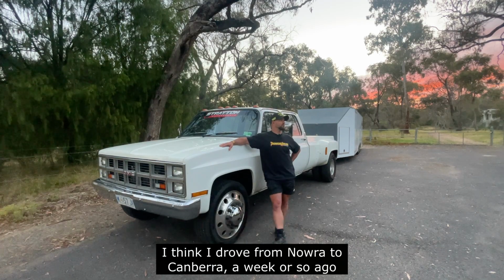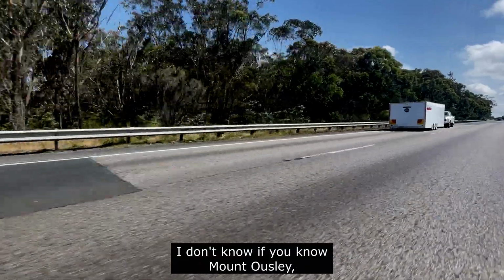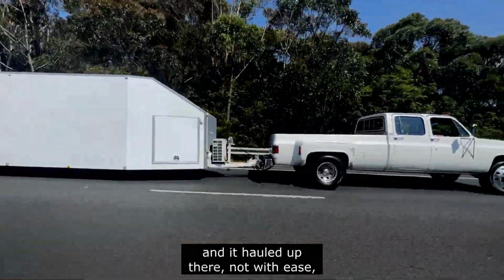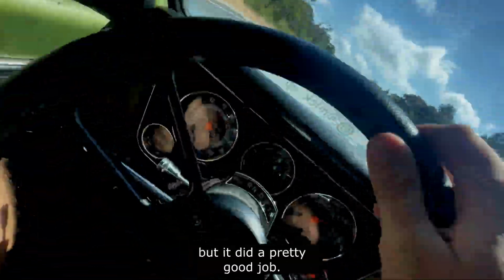I think I drove from Nowra to Canberra a week or so ago in 30-degree heat, and I don't know if you know Mount Ousley, but that is one son of a gun, and it hauled up there, not with ease, but it did a pretty good job.